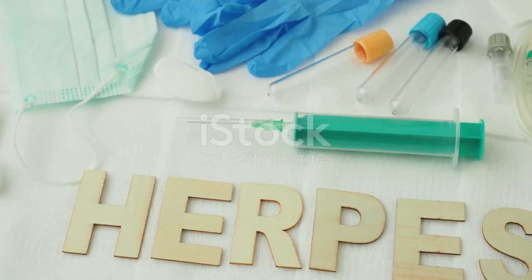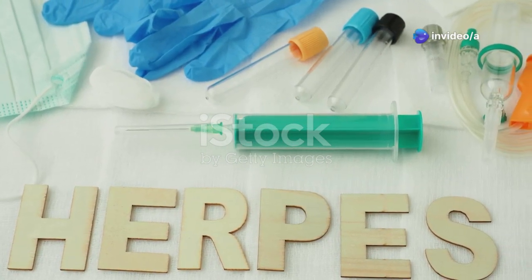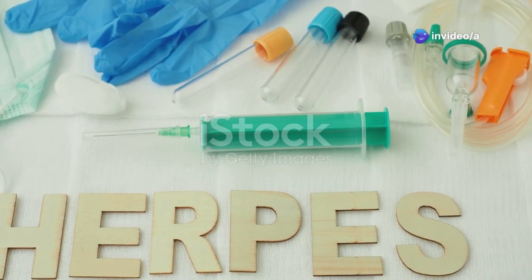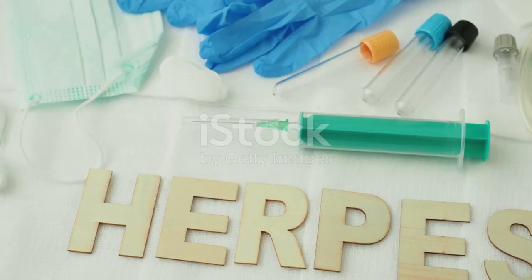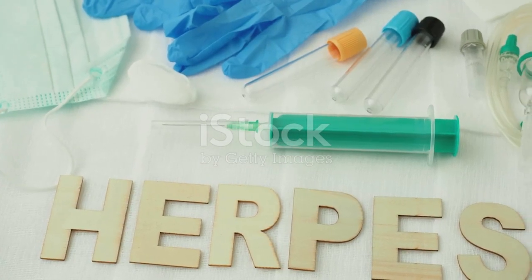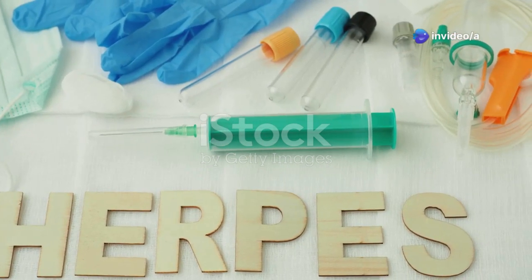Genital ulcers are a common symptom of syphilis. These ulcers or sores are often the first sign that something is amiss. They can vary in appearance, but they typically present as open sores on the genital area. Recognizing these early signs can lead to prompt medical attention and treatment, which is essential in managing the disease effectively.